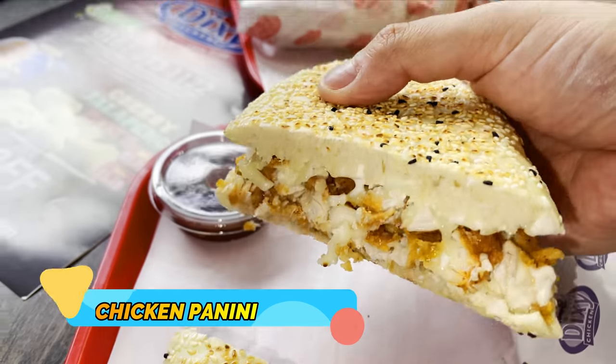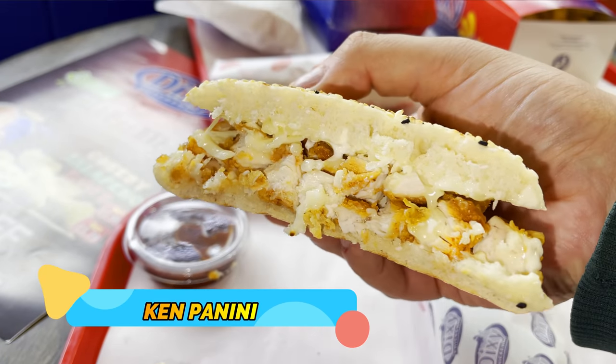The next thing I'm gonna go for is actually something you may not have seen before. This is actually their chicken panini. There's some fried chicken in there, some cheese in there. I think there's some mayo in there as well. I'm gonna dip it into the chili sauce. Who knew you could get a tasty panini from Dixie's? Who knew that? If you did, then fair play, put it in the comments because I certainly did not know that.